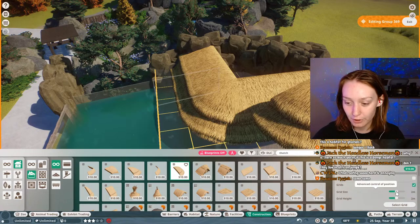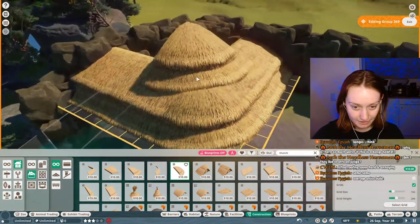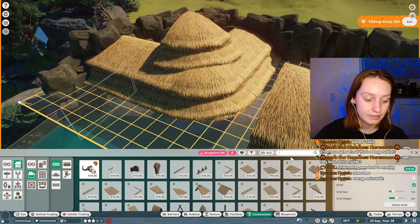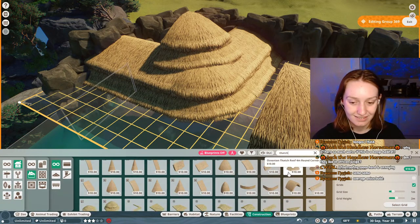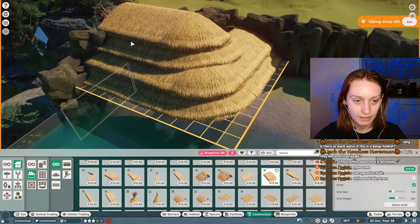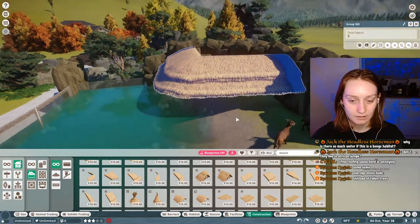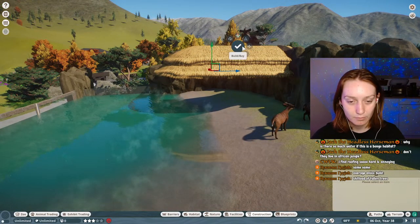Okay, can we change the grid size to maybe 1 meter? Oh, I hate how the round does not look right. They have the square, but I like how the round looks. Oh my gosh. Back to the 2 meter. Like that. Okay, I just realized this is really low to the ground. Hold on. Hold up a minute. That's more like it.